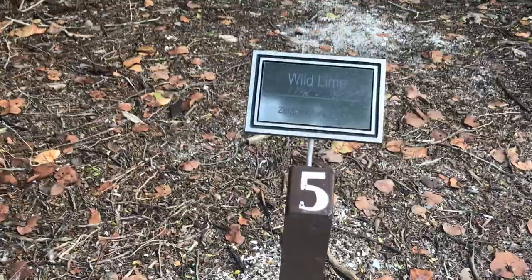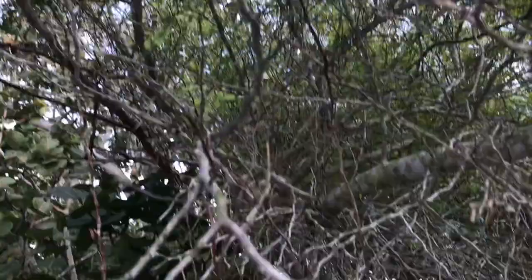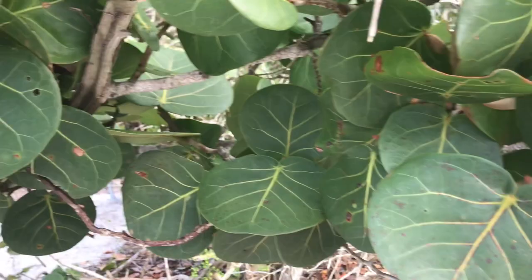All right, so wild lime. Unfortunately, I don't see any limes on this tree right here. No limes to be found anywhere. Huh.